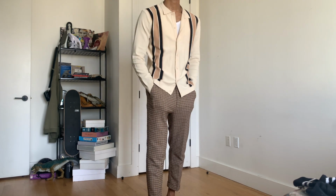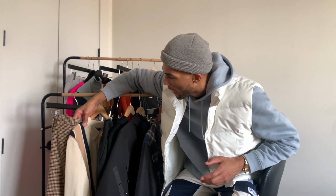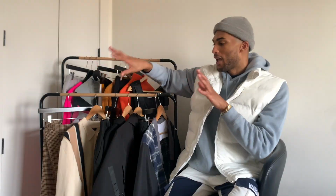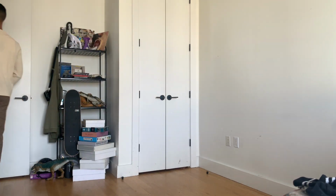Down below, I wanted to bring that color palette together, so I have these trousers from ASOS. The tones match pretty perfectly if you look at it. I mean, it's great. And honestly guys, I don't even have that much to say. I just think this is a really simple, you know, sometimes less is more, and I think this is a less is more type of outfit. Yeah, I think that's that.